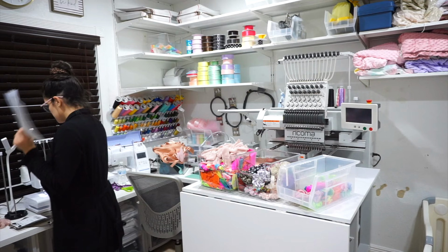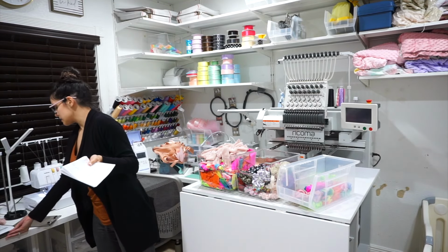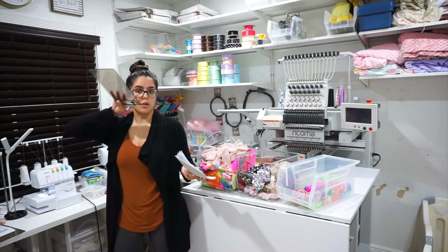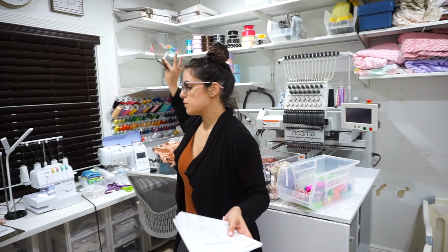So I just went to the room and printed out some orders. If you guys haven't watched any of my old videos, the way that I keep my orders organized is I have a bunch of these little clipboards. And we have them set up in different areas of the room.